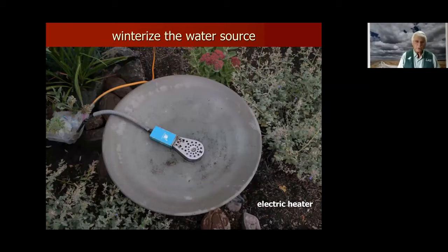And if you want to, you can winterize the water source so it doesn't freeze over in the winter. You can buy an electric heater like this. I got this one at what's called Wild Birds Unlimited at one of the local Moana nursery stores. I'm sure you can probably find these in a number of other locations. So that will keep your water from freezing over in the wintertime.